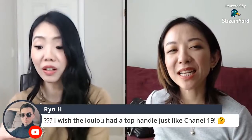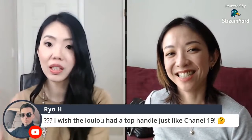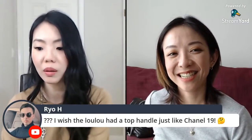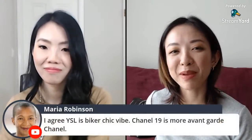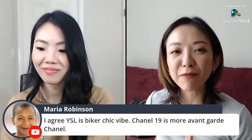The top handle, on the other hand, is a deal breaker. If it didn't have a top handle, I wouldn't have bought the bag for sure. That's true. The top handle is like a key feature of the bag.